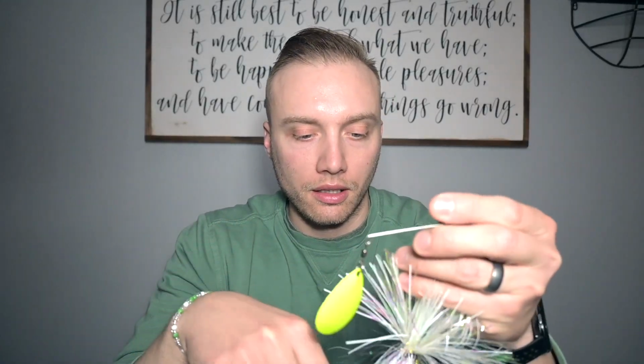I've had such good luck with it this season, and the Growler was definitely due to do some things for me this season, and I'm glad that it happened. This is the one that caught my personal best pike right here. A fish that I highly doubt, with the amount of time that I spend in areas with big pike, that I will probably ever beat.